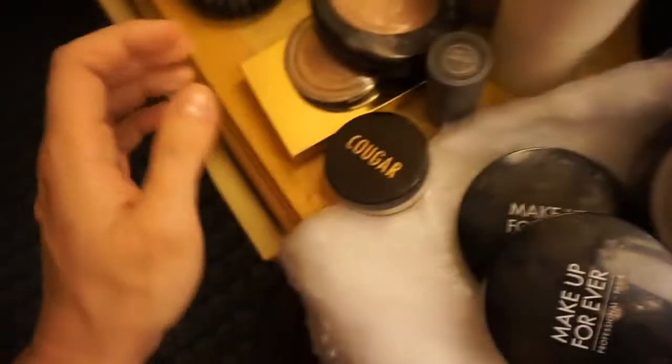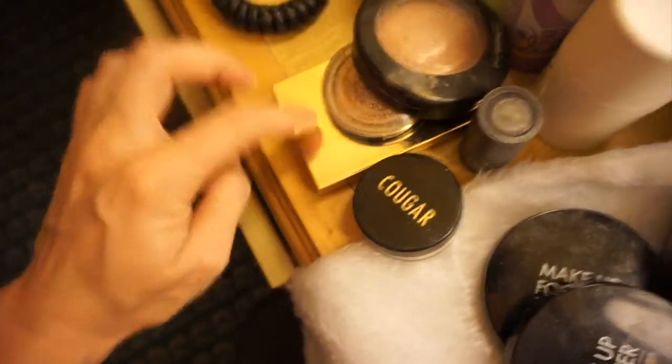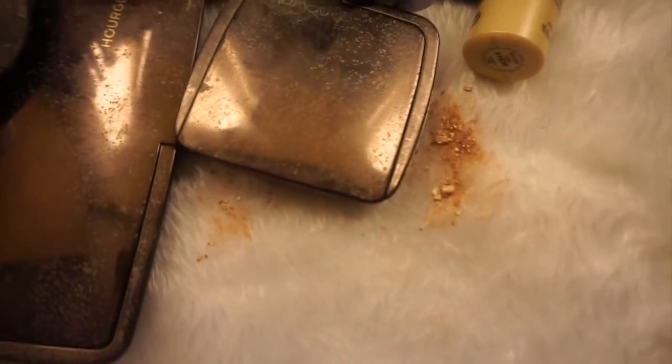I'm keeping all these. So getting rid of 1, 2, 3, 4, 5, 6, and keeping 1, 2, 3, 4, 5, 6, 7, 8, technically 9. That's not bad. That is bad. That's annoying. But moving on.